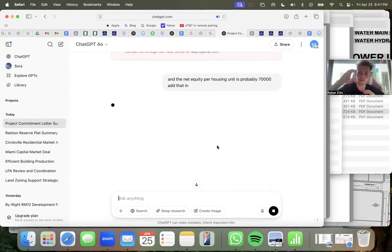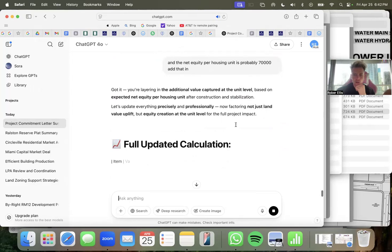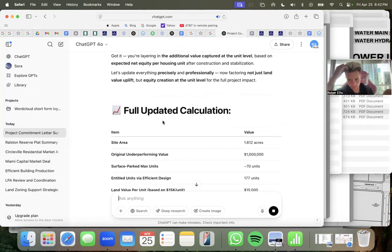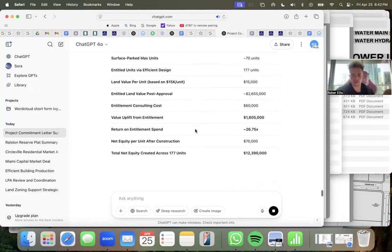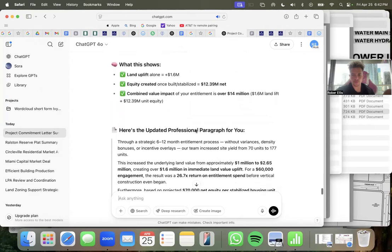So if you look at build cost and the extra equity project value, right? We look at this as a case study for our entitlement firm, Horizontal Land Partners and Pink Development. And that's probably another 7 million in equity that we created for this investor. If you add that in post stabilization with the entitlement gains, you can see that these are not average returns. Unit level, net equity, full updated item, site area, original, land value per unit, net land uplift, equity created over 14 million.